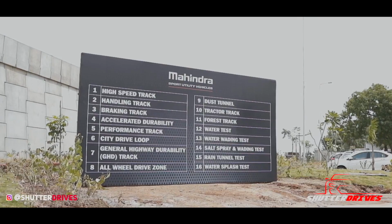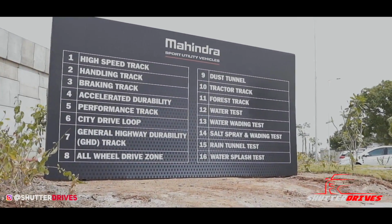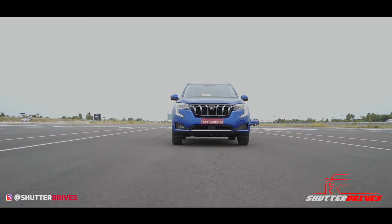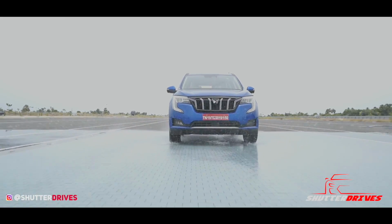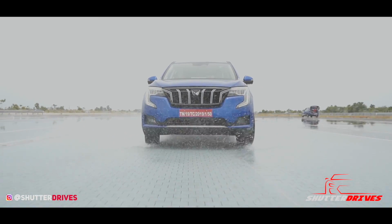We made full use of the tracks provided by Mahindra to test various behaviors of the vehicle. The initial test was to check out the performance of its electronic stability program, also known as the ESP, and boy, that left us very impressed. ESP has a lot of features under it, but one of the main features is to save the vehicle from skidding and losing control during high-speed maneuvers.